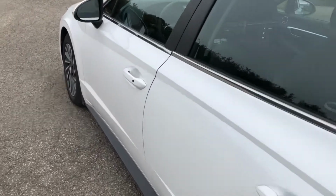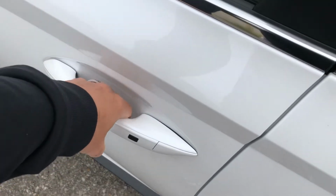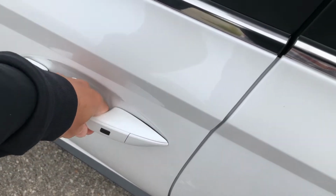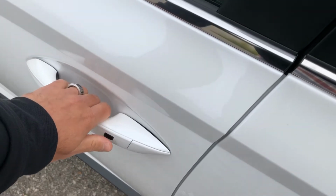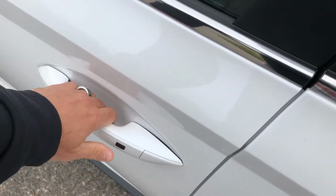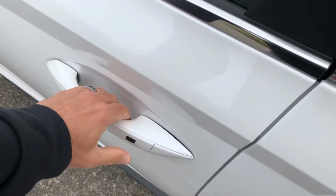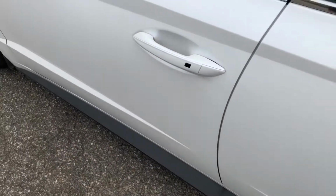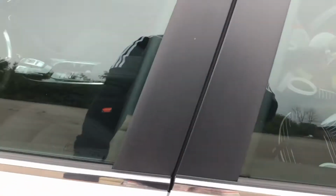But as I walk towards the front door, it's wondering who the hell I am. And here's another weird thing, right? It's a keyless access, but it doesn't recognize my hand's position like a lot of regular cars do. I have to actually press the button to unlock the car, which I find annoying and so counter to what the rear end does. It's weird.